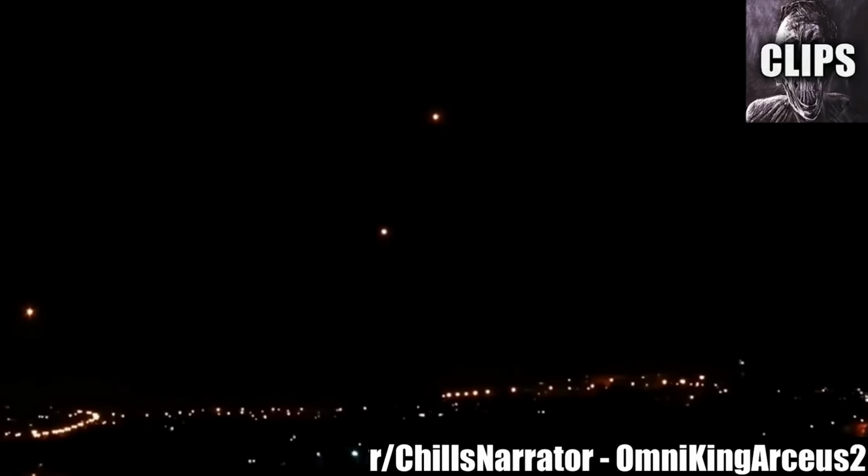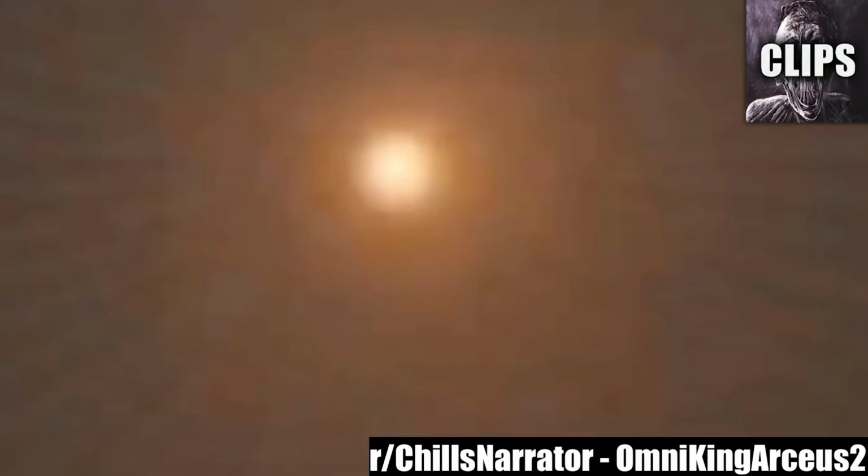The lights blink as the unidentified flying device on the bottom moves up towards the one above it. Suddenly they fuse and it sends a shockwave through the sky like a bolt of lightning. What in the heck just happened here?